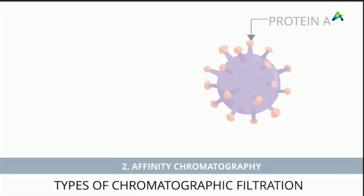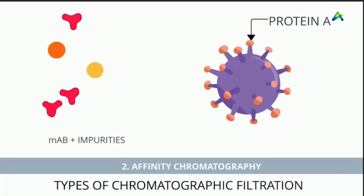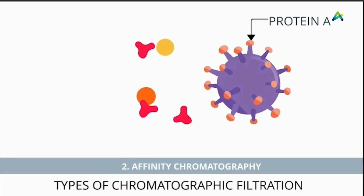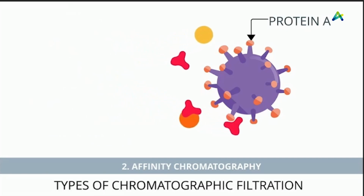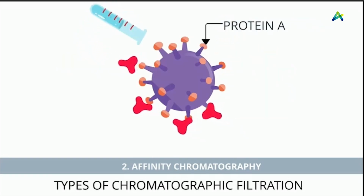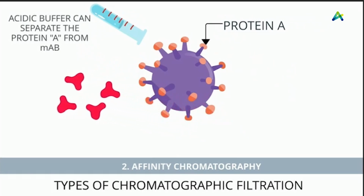A popular example of this type of affinity chromatography is protein A chromatography, used in the filtration of monoclonal antibodies, or MABs, used in many biologic drugs. MABs are known to have a high affinity for protein A, a type of protein usually isolated from bacteria. So if a mixture containing MABs and other impurities is run through a protein A column, the MABs will get stuck, while the impurities won't. Once the filtration process is complete, MABs can be detached from the protein A column by washing it in an acidic buffer solution.